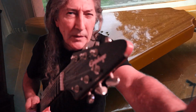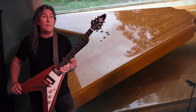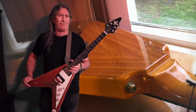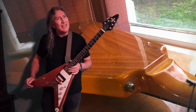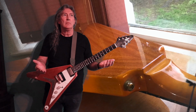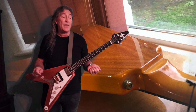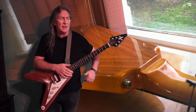Now let's have a proper look round it. So yeah, Epiphone Korina 58 reissue Flying V. New ones are absolutely frighteningly expensive. They're about 12 or 1300 quid or something insane like that. They're perfectly good, but when I consider what else I can buy for 1300 quid, Epiphone doesn't spring immediately to mind, but they are very, very good indeed. Unless I've read the wrong thing. I'm sure you'll correct me if I'm wrong.